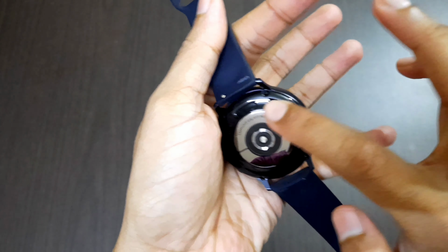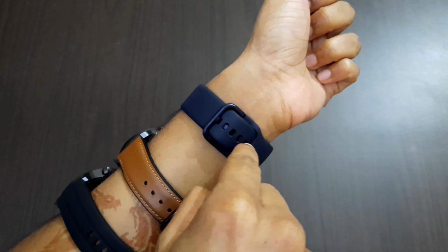So if you want the most premium design and if you have deeper pockets, you should go for this. So this is the enhanced feel of all the three watches, Samsung being a little more compact. The Amazfit and the Realme have the more classic strap lock mechanism, whereas the Samsung has the modern Apple-like one which we see these days.